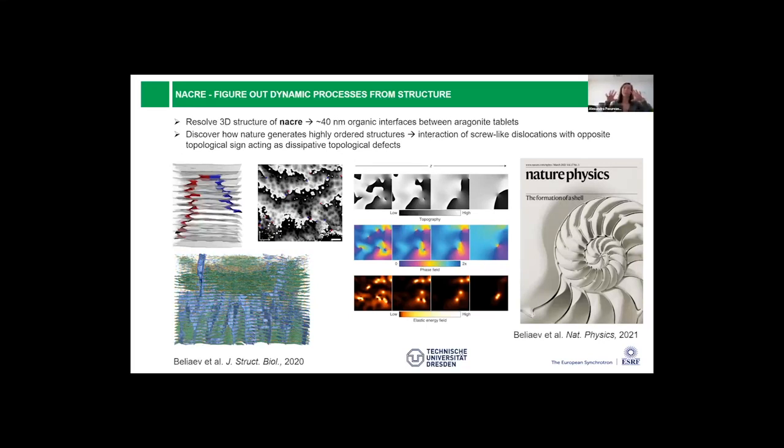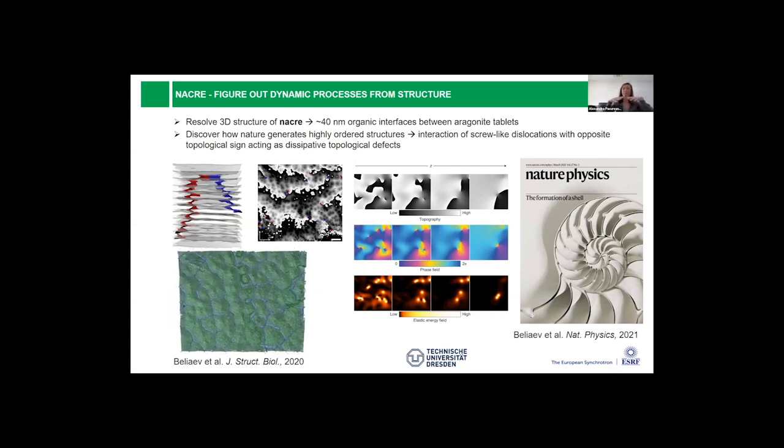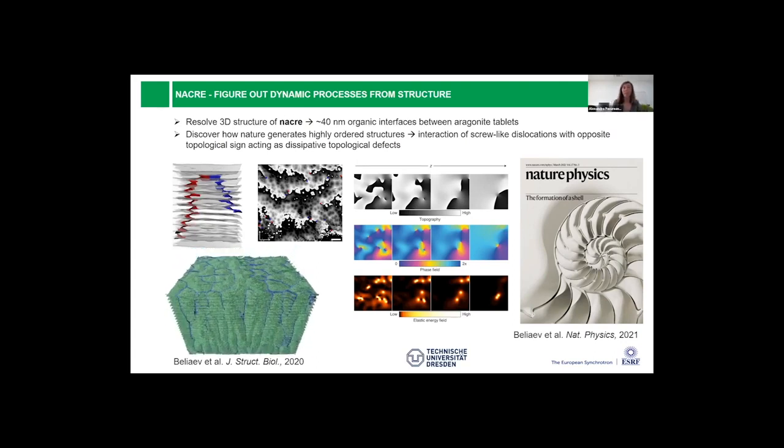So at the beginning, the structure is deposited in a sequential manner and is not ordered. And then this order is achieved through these screw-like dislocations.